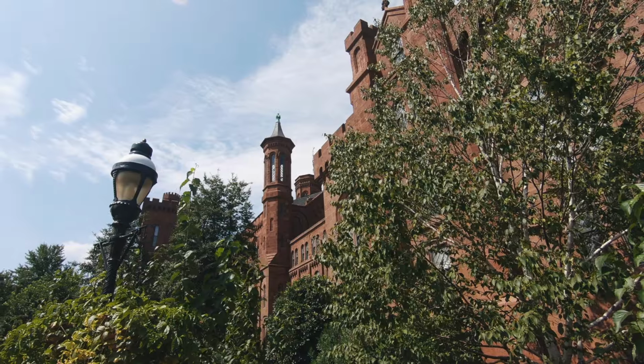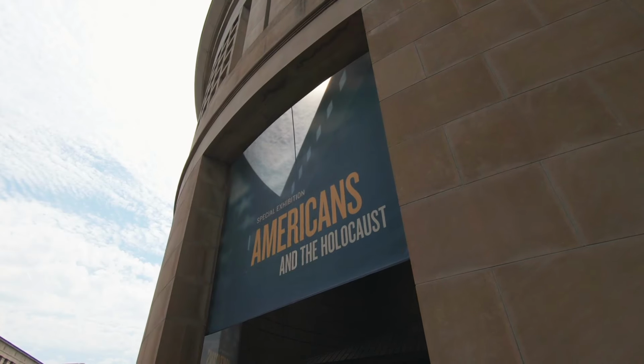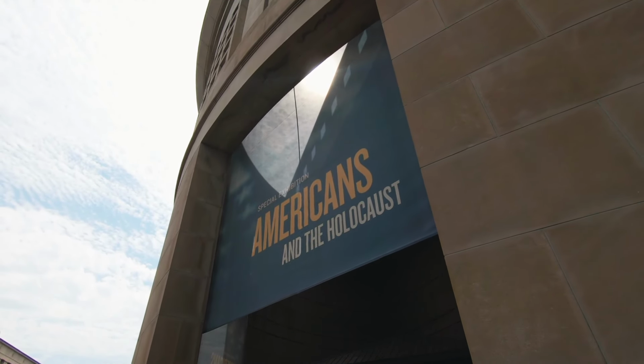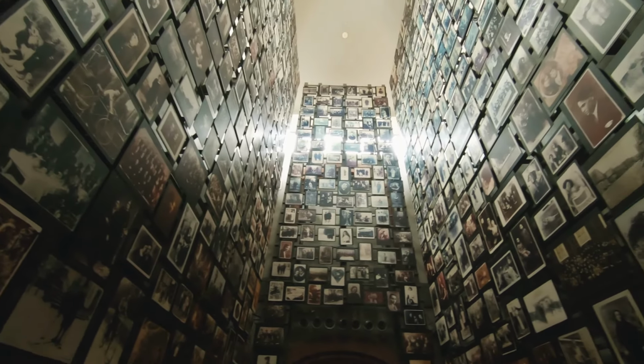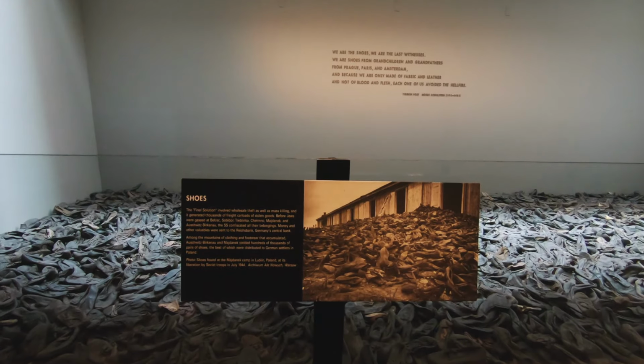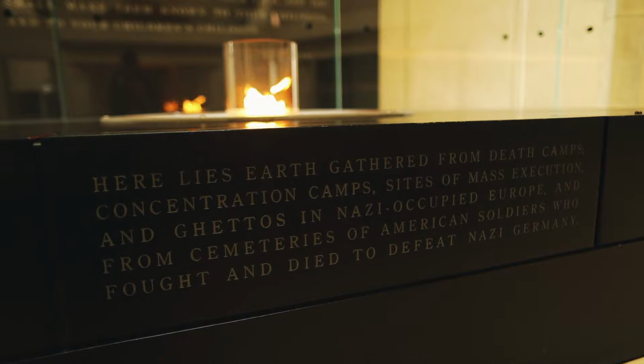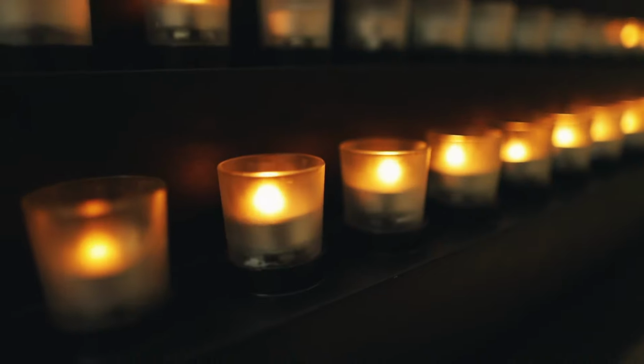For the next couple of hours, we wandered the gardens around the Smithsonian Castle and proceeded to the Holocaust Museum. Learning the victims' stories from this horrible period in history was profoundly moving and powerful. I hope anyone visiting Washington can spend some time here and connect in their own way.